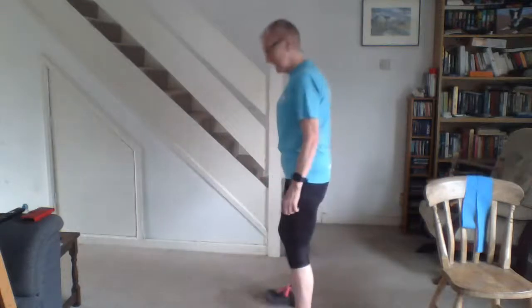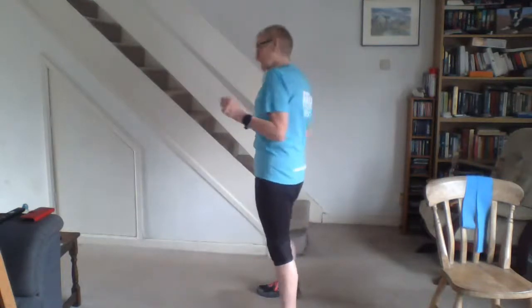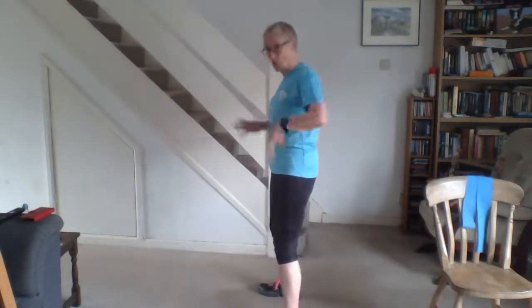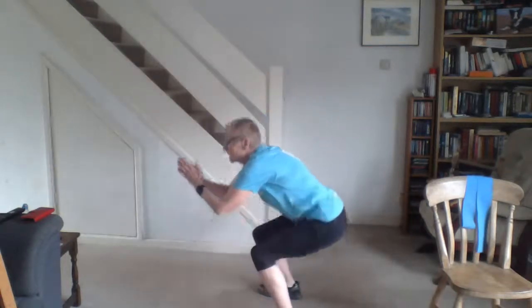So if you're using the chair or the free squats, we're going to do 10. I'm going to start sideways so you can see the position. Technique is really important in this because if you don't get it right, you'll hurt your knees. Remember, you only need to go down a little bit or a lot. It's up to you.